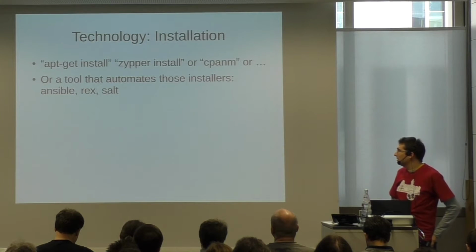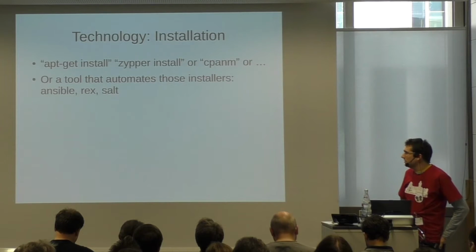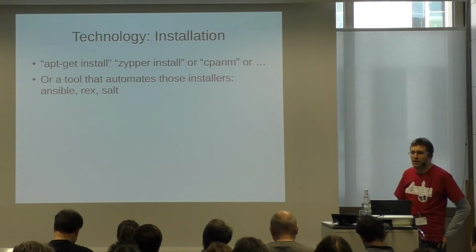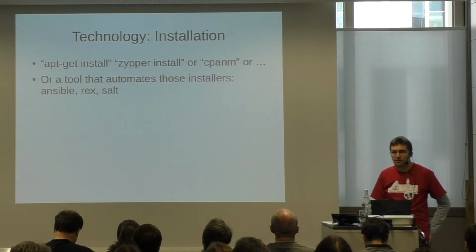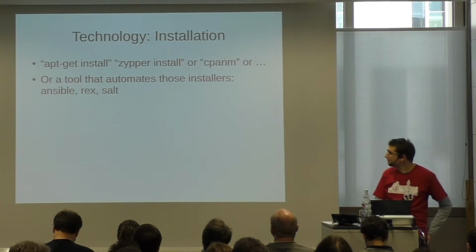A Perl-based solution would be Rex or Rexify. There's also Salt, or what I use is Ansible. That's a Python-based thingy with YAML configuration, and it works quite well. It has a very, very friendly learning curve.